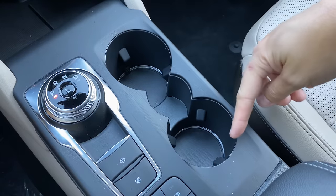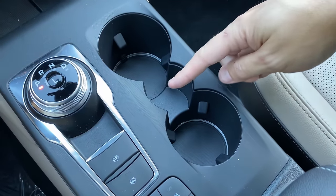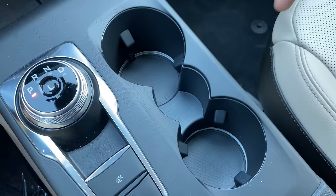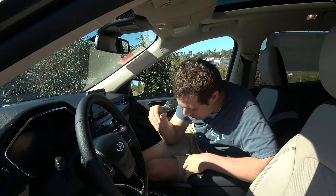And another item worth noting in the center console comes with the cup holders. You can see you have two normal cup holders and one small cup holder in the middle. It looks to me like this is designed to hold a can of Red Bull. Maybe that was a customer request. The cup holders are too big to fit Red Bull. So here is the solution, which is a fairly clever one.